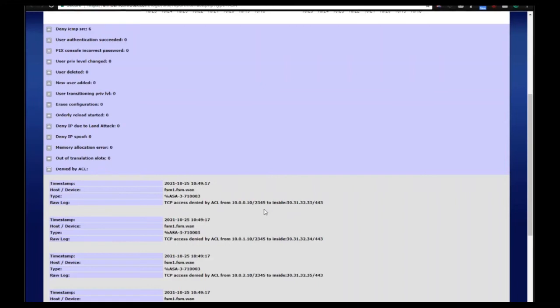This is a good example of where there's some correlation available, because as we can see here, we're looking at access control lists and denies and things of that nature coming from your firewall. So we can correlate that with the data coming from your IPS IDS system. So we can see if you more quickly catch attacks at the firewall perimeter, things of that nature.